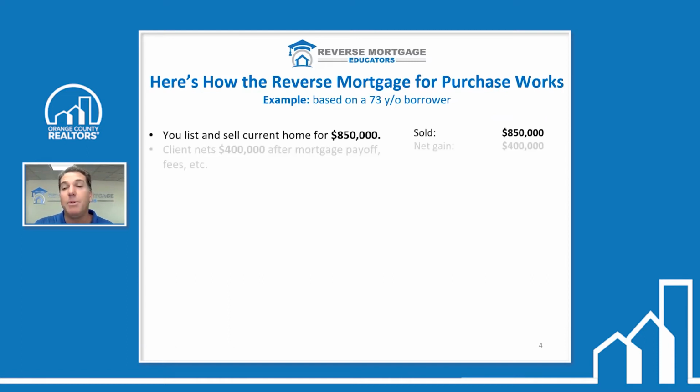I need to give you an example of how a reverse purchase works, because this is what we're seeing more and more of. If over half the people selling their homes right now are 55 and older, we need to know how a reverse purchase works so you can help get homes for people with optional mortgage payments. Okay, here we go.